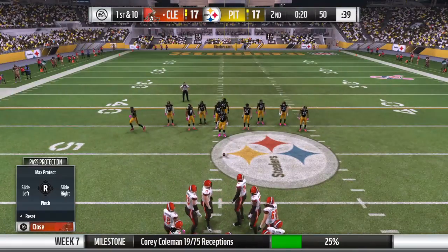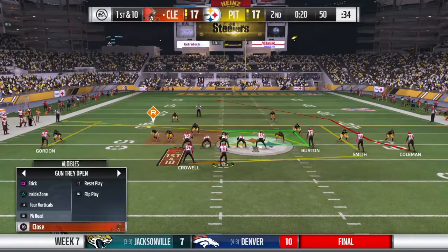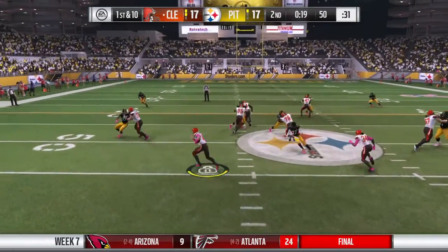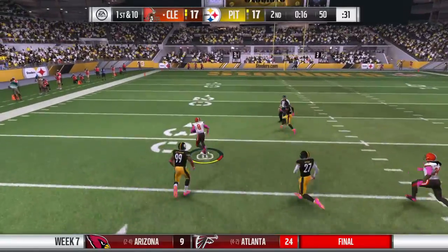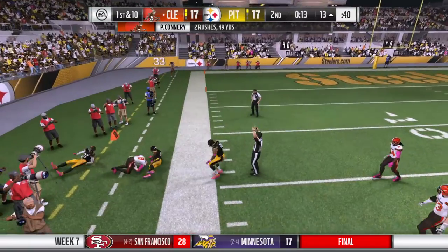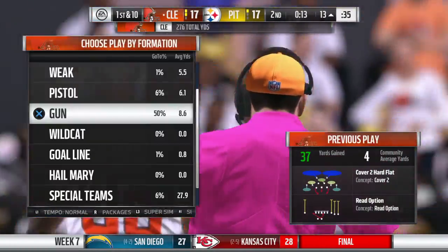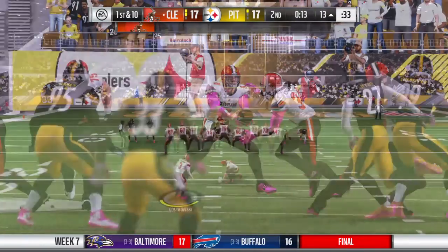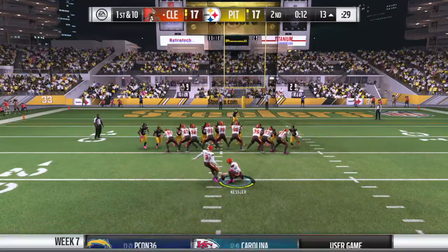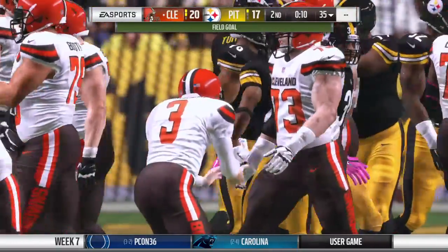So here we go, 1st and 10 now. They'll run the option left. Stepping up, he's going to keep it. And he cuts it out to the sideline. A big play there out of the running game. 37 yards. When big plays occur, offensive coordinators can do one of 2 things. They can come right back to the same play saying, defense, you've seen it, but you can't stop it. Or they file it away and bring it out later when they think they need it.